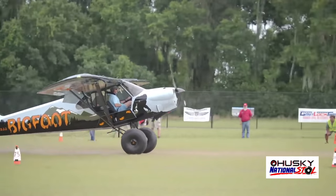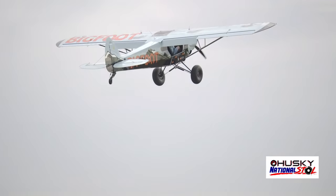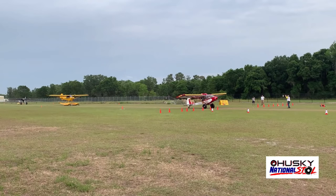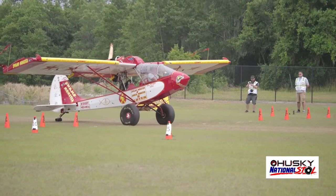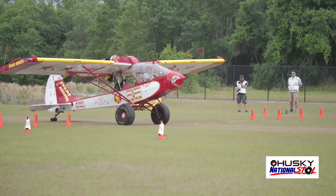Tail's already up. Stick full back. He's off. Maybe about 118 on that one. Who knows? We'll see. If you're wondering about Jay Stanford's takeoff, you want to guess? I couldn't tell you right now. 61 feet. Here's Tony Zorn.